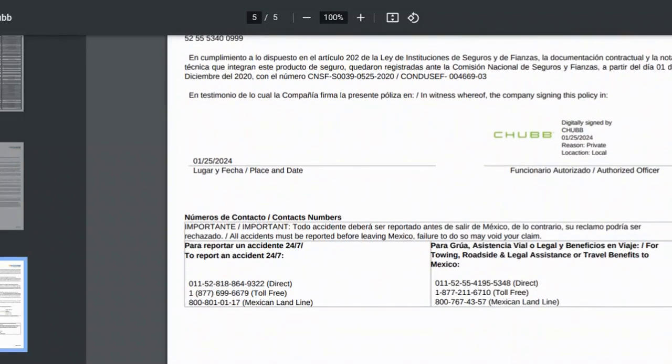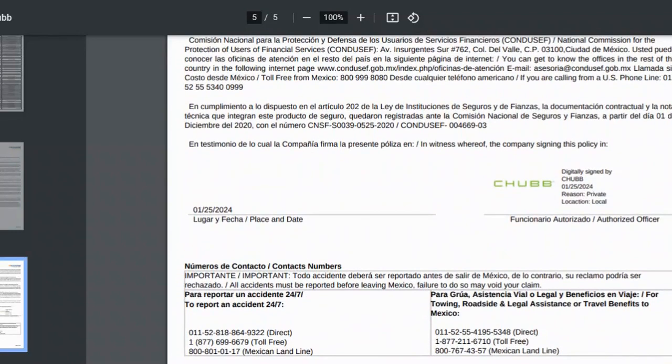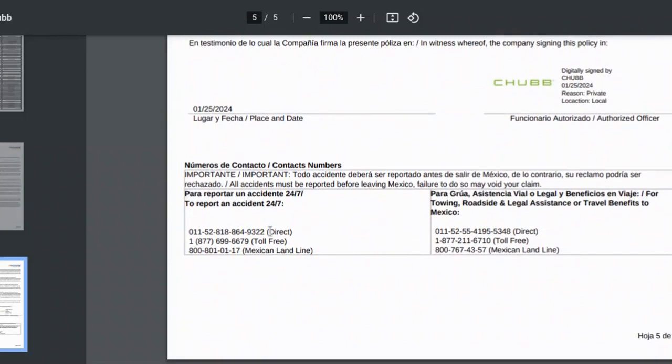If you go to the bottom, you're going to have all of these phone numbers that are important. So if you have an accident, you can go ahead and report that accident here. There's a direct line. You can use your U.S. cell phone with this. You can use a Mexican number to call toll-free. And if you need assistance, tow truck, roadside, or legal assistance, then these are the phone numbers you're going to use. That's very important, and that's a good reason to keep this on your phone and print it out in your vehicle. Then you have quick access to this.